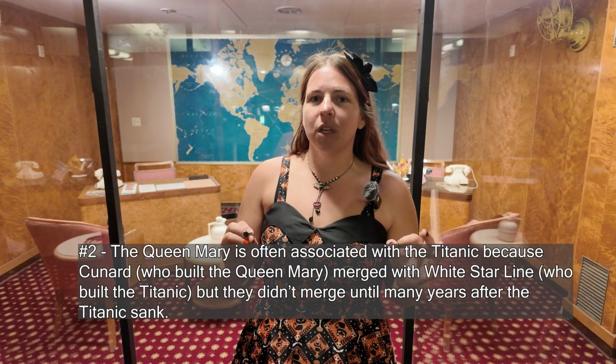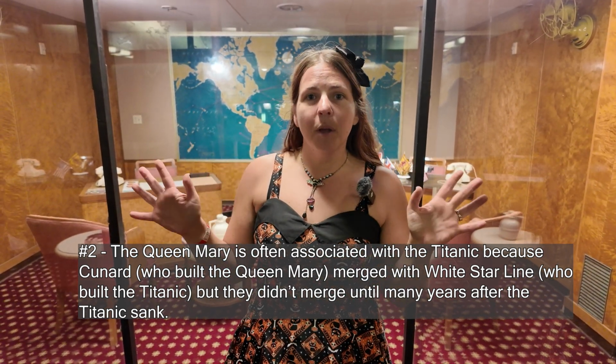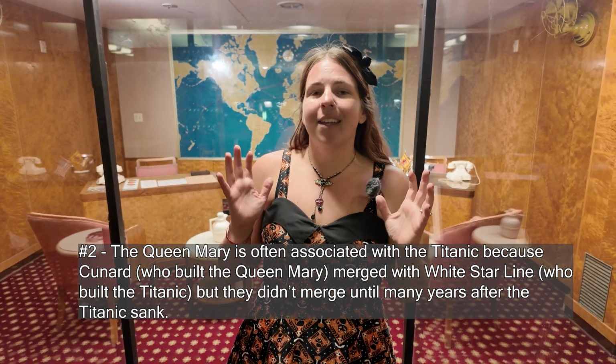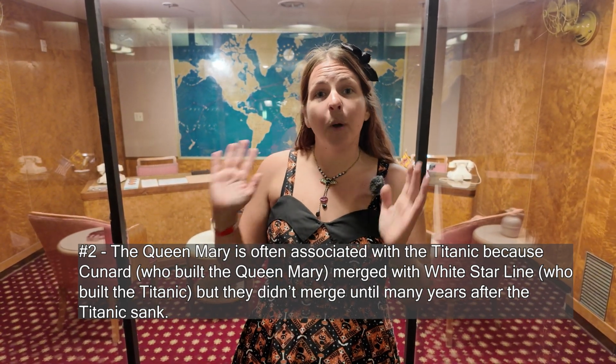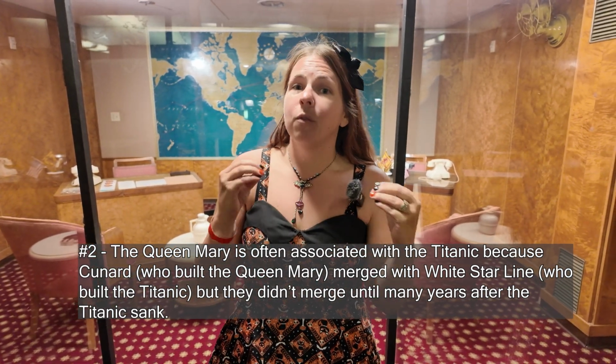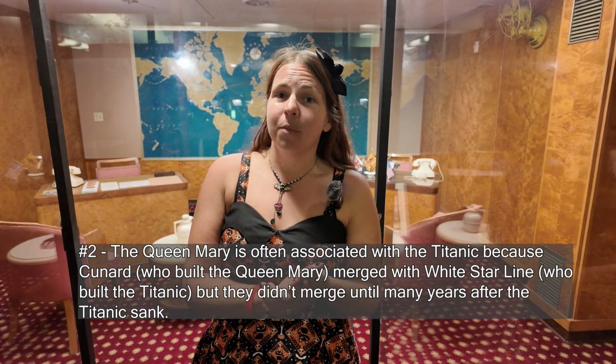A lot of people associate the Queen Mary with the Titanic, and there's a reason why people do that. It's because the Queen Mary was built by the Cunard Line. However, the Cunard Line ran out of funding and it needed to partner with someone so that the British Parliament would give them more funding. They had to partner with the White Star Line, and White Star Line famously owned the Titanic, and that's why people regularly link these ships together.